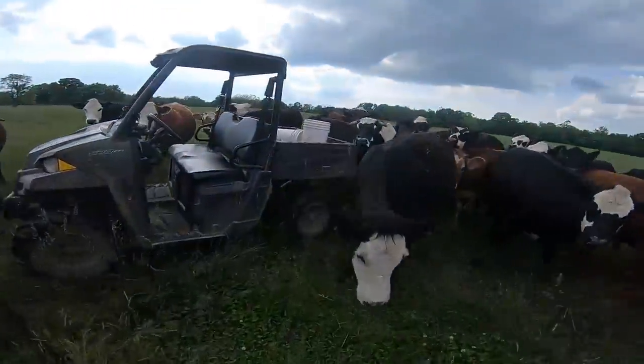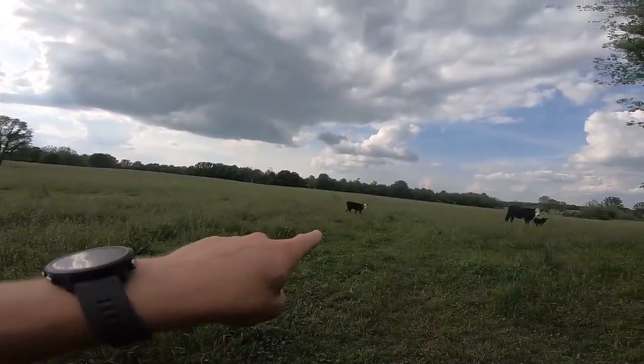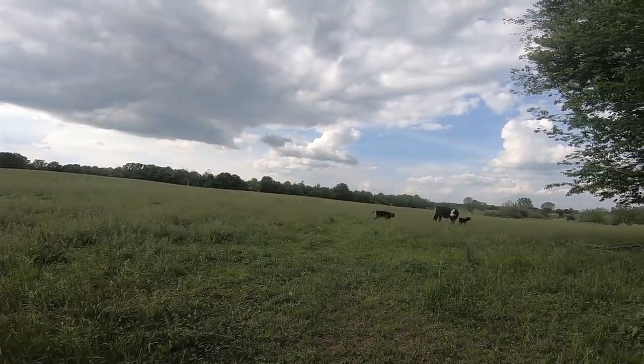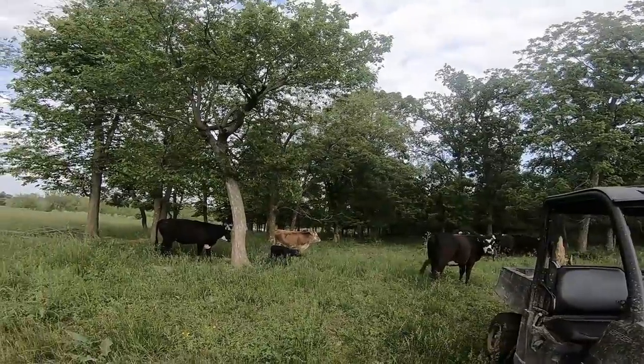Hate those things. You guys have seen that little booger right there. He's the half, well, I guess quarter Dexter. He's out of the neighbor's miniature bull across the fence. Bred one of the heifers early, she calved.